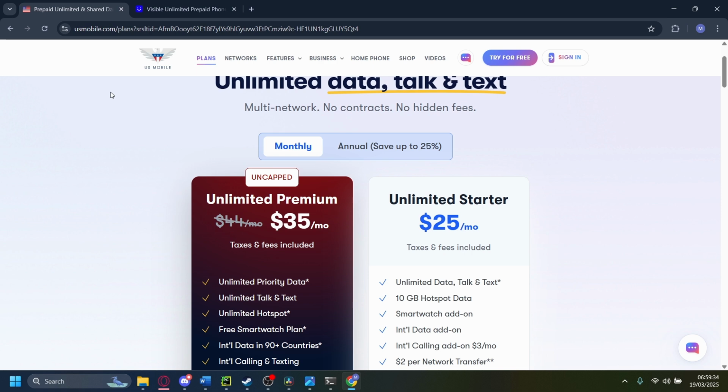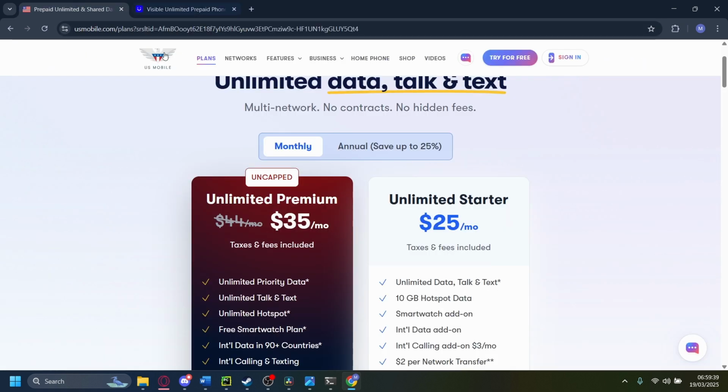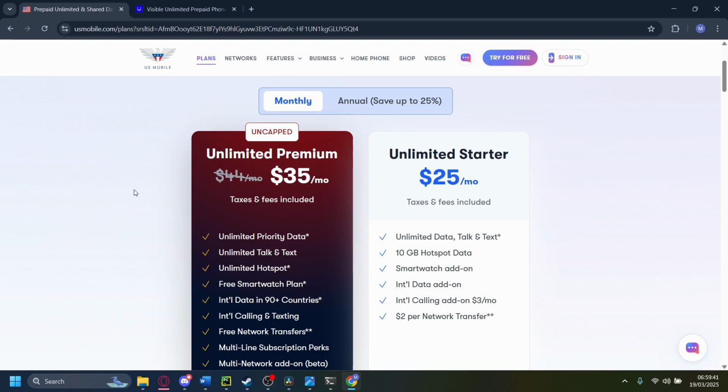Have you ever been a customer of US Mobile? Have you ever been a customer of Visible or Verizon? If you have any experience with any of these, either good or bad, then you can make your choice on which one you want to buy.